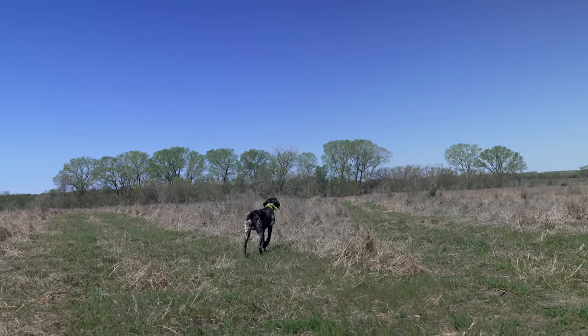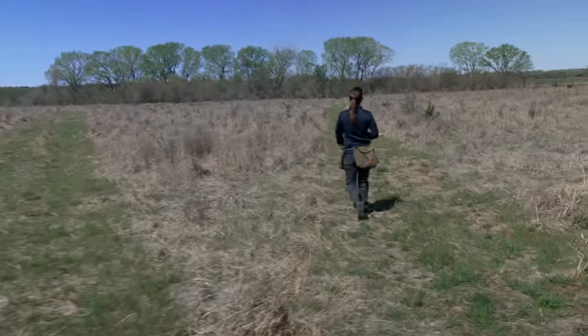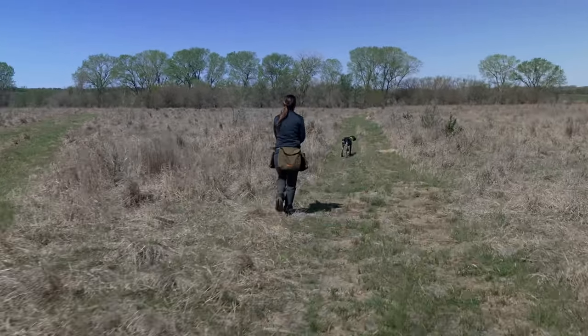Okay, go get it. I'm going to encourage him to chase. Go get it, buddy. Go, go, go. Have a little puppy party with him. Okay, yes. Get it, get it, get it.